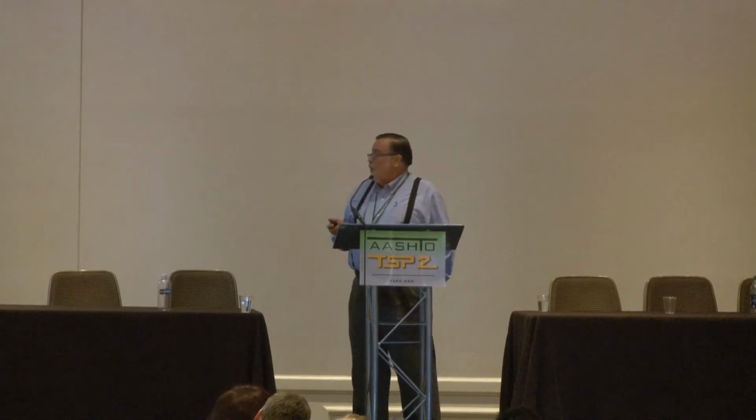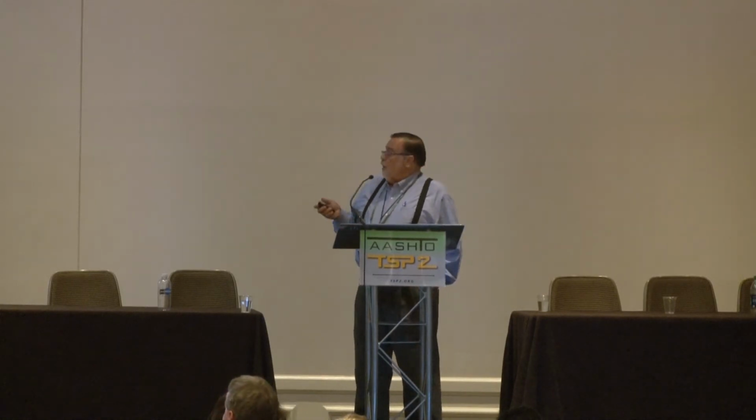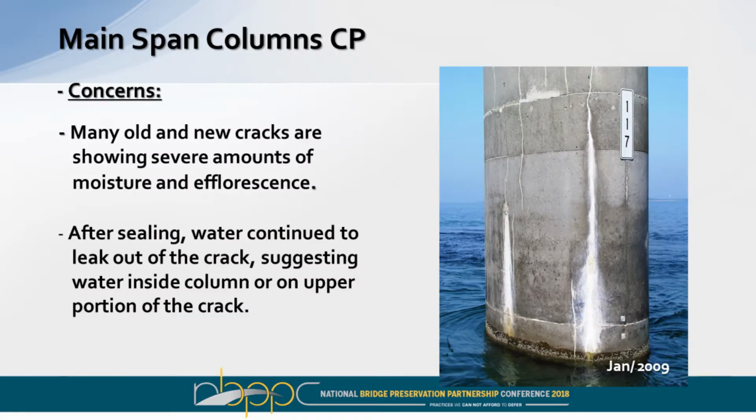The second cathodic protection system that we installed on the bridge was basically because of the same reasons. These were on the main span columns. We found that we had some cracks, vertical cracks throughout the columns. And there have been some previous efforts to actually seal the cracks.